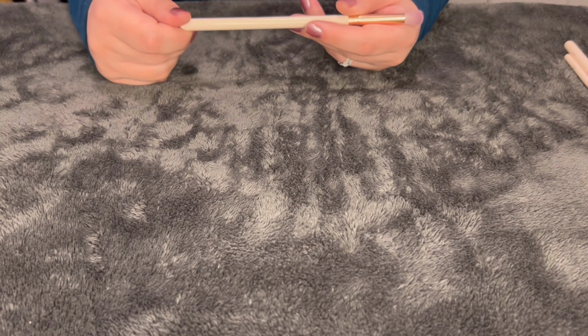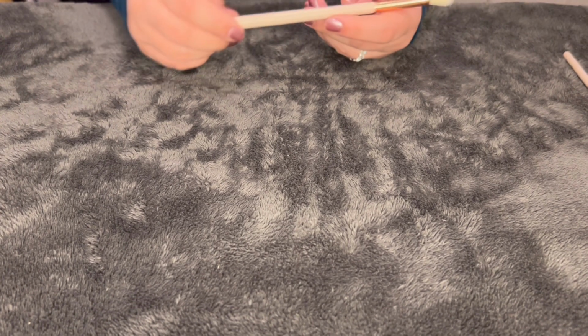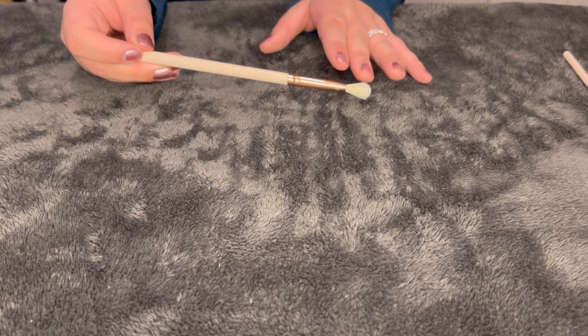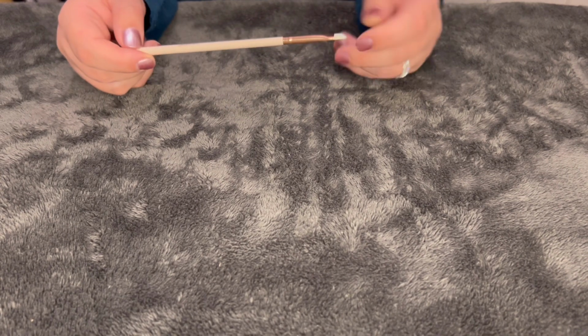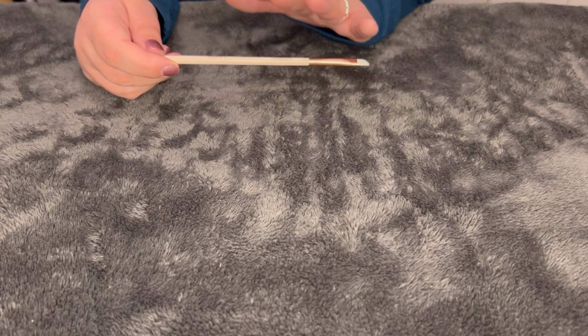Then we have this one, E17. Super, super nice. Love this brush. Then we have E16. Really, really nice. Definitely going to keep. And then we have this one, E6. Haven't used it yet, but I like a good angle brush, so definitely going to go ahead and keep it.